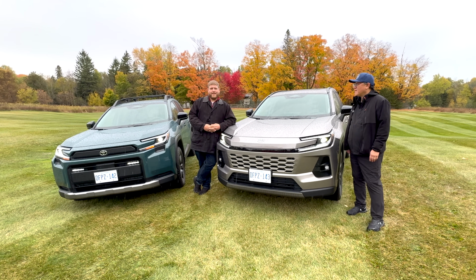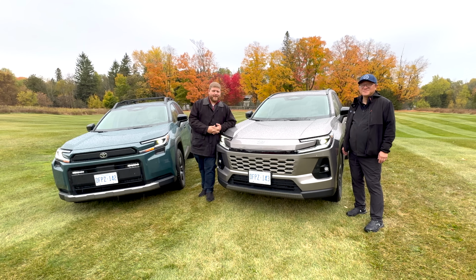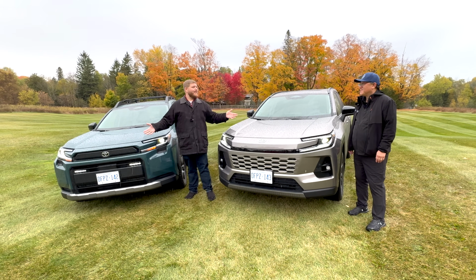Yeah, likewise. And we'll try to be kind of quick because as you can see, it is raining. It's not a nice day, so we'd rather get inside. But right now we're outside. Let's talk about exterior styling.